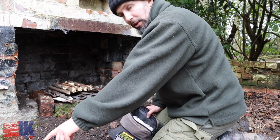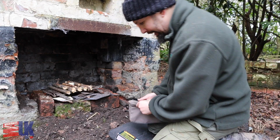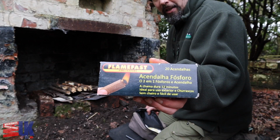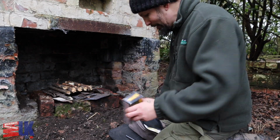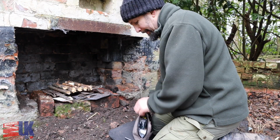I've got some little twigs just out of shot just there on the floor. Oh, I forgot to put that back in. They're proper emergency ones. They have like a match on the top, and you strike them and there's a firelighter built into the match head. So if I ever get proper stuck, I'll use them.